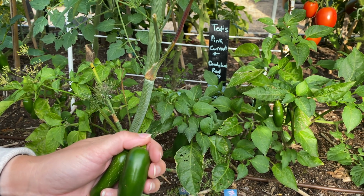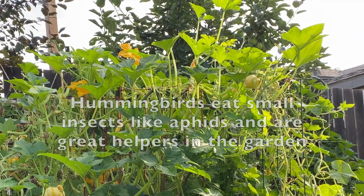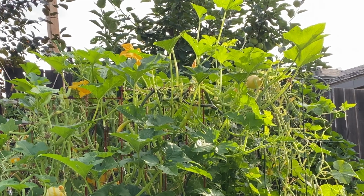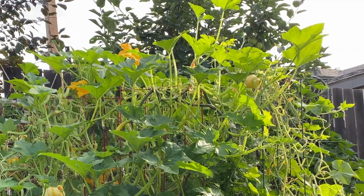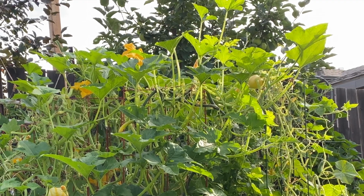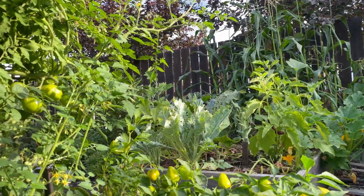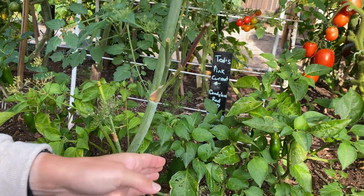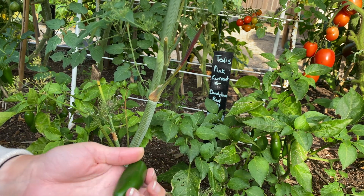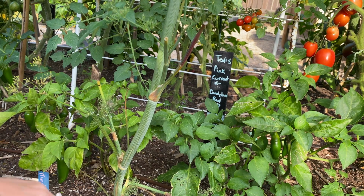There's a hummingbird. I don't know if you can see that hummingbird. It's gone. Anyways, the Monets I've just found have been a nicer pepper, and I'll probably plant these from now on.